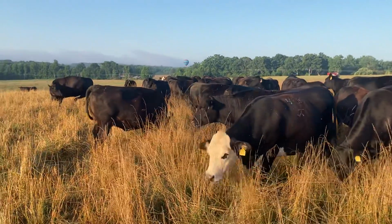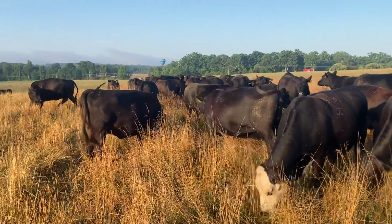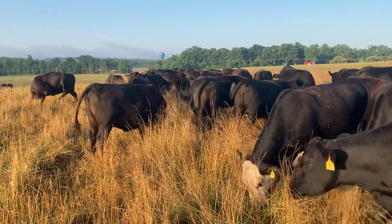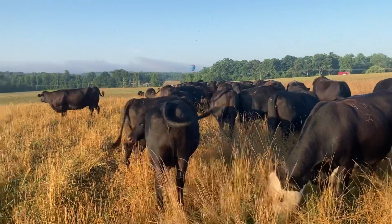Morning cattle move here this morning. We're up here with the dry cows, still working our way across some matured out Kentucky 31 fescue. So we are grazing at fairly high stock density here, as you can see.